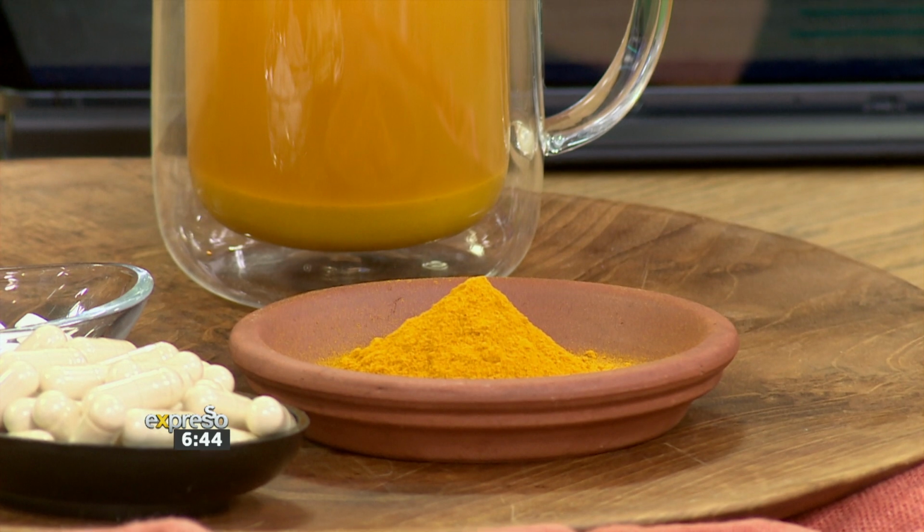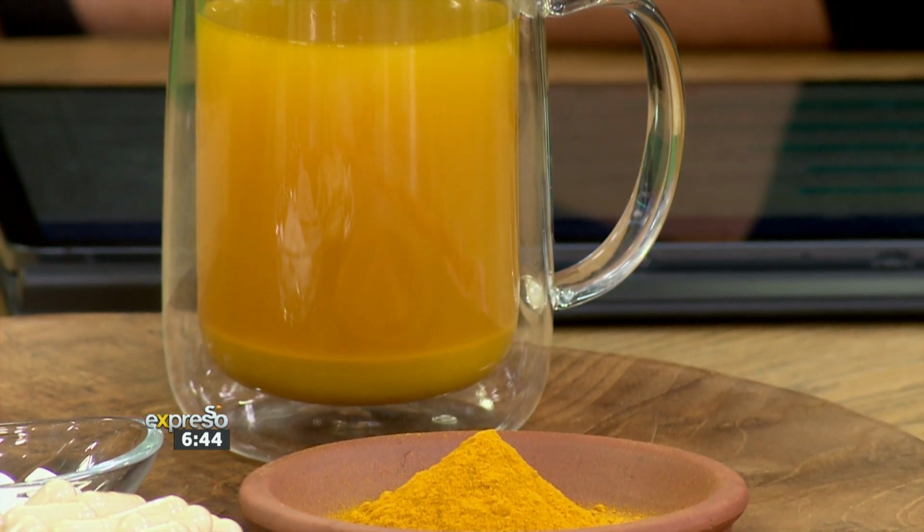No, it's great, you know, and it's better to use the root. You can use the powder, that's really nice, but again, it's always about making sure you're looking for a good source of your product. The root is fantastic. Grate it in with some hot water, a little bit of lemon, a little bit of ginger, and you've got an amazing flu buster.